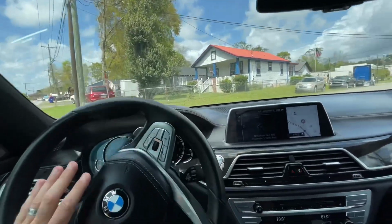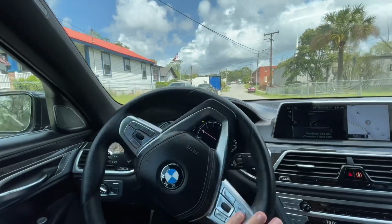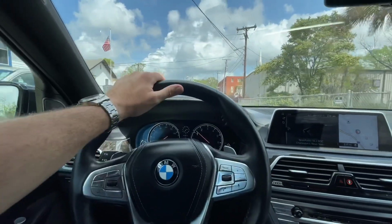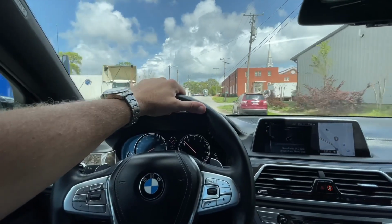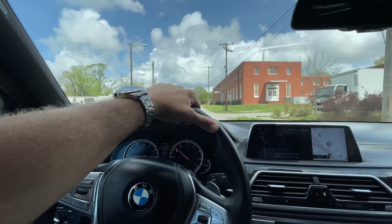All right, man, this feels really good. And it's just so comfortable sitting on the inside. It's just got a really nice feel to it, which I like. And that house we just passed looked really cool. All those pretty bright colors. Beautiful blue skies today here in the North Charleston area.